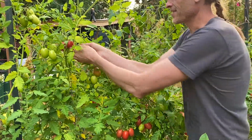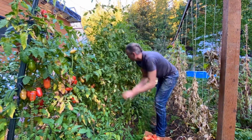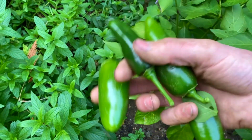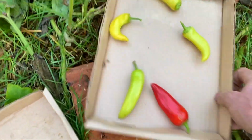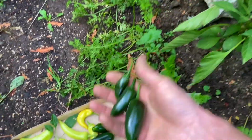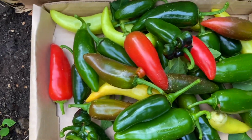Okay, I'm gonna get all these tomatoes picked off really quickly. All this mint is good for harvesting still too. Salsa time is coming. More here. Beauties. Oh yeah, red jalapeno, love it. They're hot still, but they have that sweetness to them then.